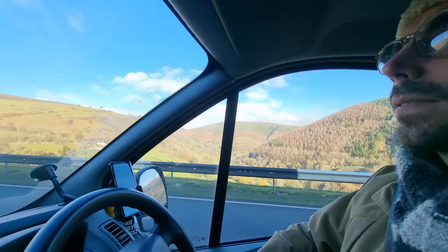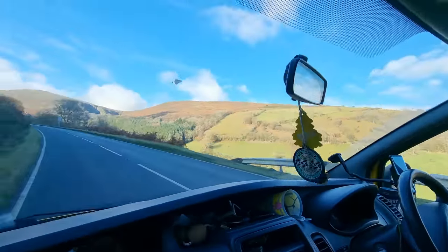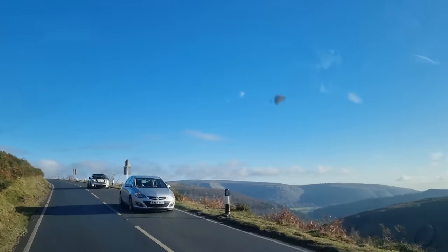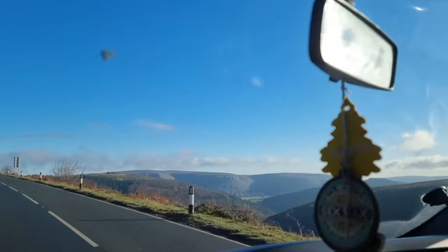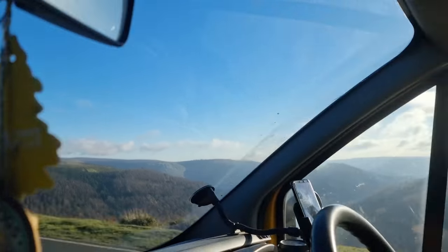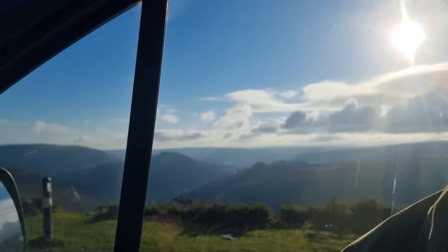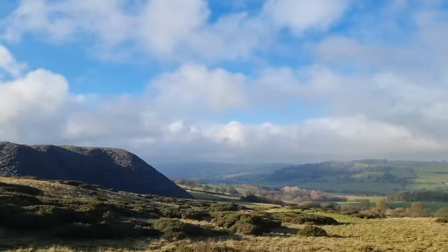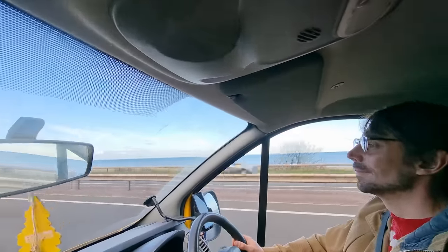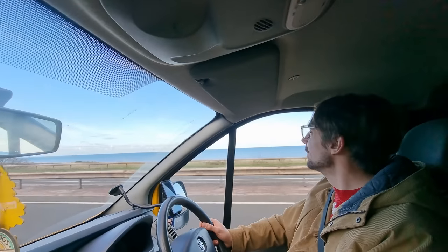We've climbed steep fast. This is incredible. We've only been out 5 minutes. I know, it's such a nice drive and such amazing weather. I'm so excited to see the sea. Haven't seen the sea for ages, have we? No.